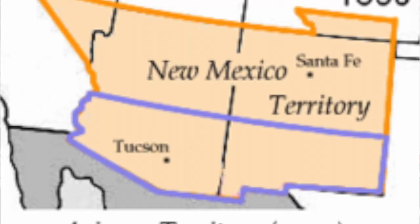On the 18th, the CSA organizes the Territory of Arizona. All parts of the New Mexico Territory south of the 34th parallel are part of this territory. Its capital is in Mesilla, and its governor is Colonel John R. Baylor. The next day, the main news of this week: the Battle of Mill Springs, Kentucky.